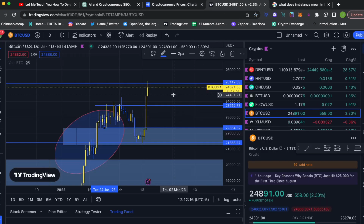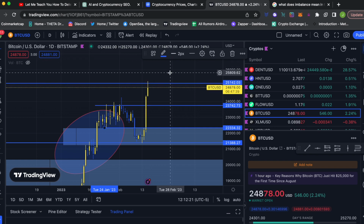Again, we want to see it break that $25,200 range and stick to the end of this week. And that is going to be it for me today. Just wanted to bring you guys some quick analysis so you understand why the market is moving the way it's moving and what to do when you see the opportunity.